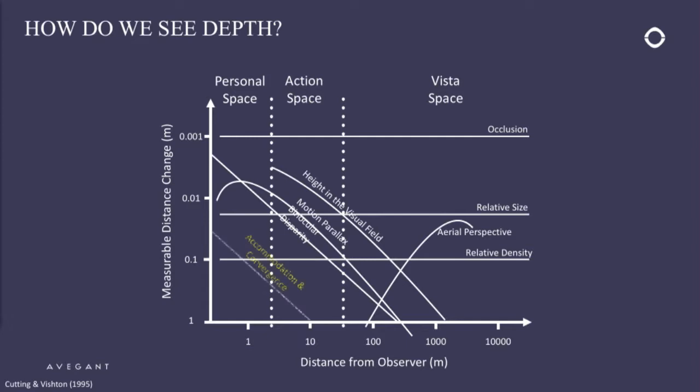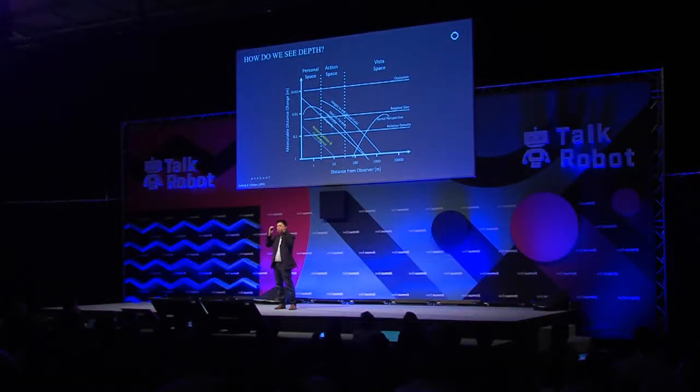The one that people tend to focus a lot on in our space is accommodation and convergence, where convergence is what we know as kind of the angle of your eyes. That's what we observe when we put on these 3D glasses in a movie theater. But the other one is accommodation, which is also known as focus.